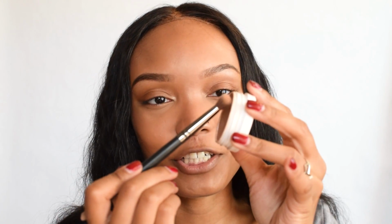And then on the bridge of my nose, I'm just going to take the butt of the beauty blender and kind of blend that out on the bridge of my nose so that it's not super harsh. And I'm going to go ahead and take an eyeshadow brush, get some more of that highlighter, and then pop that on my brow bone.